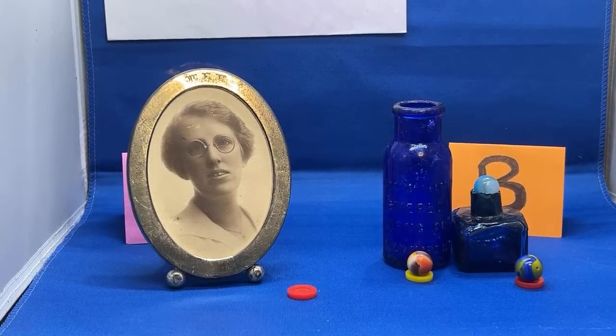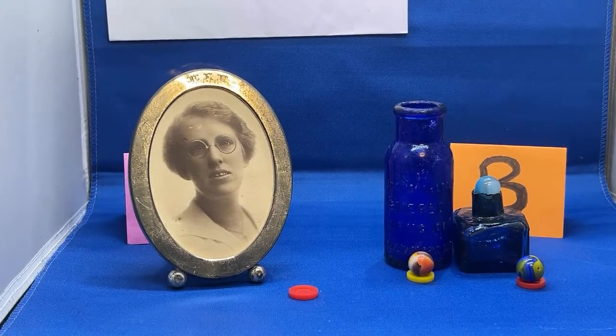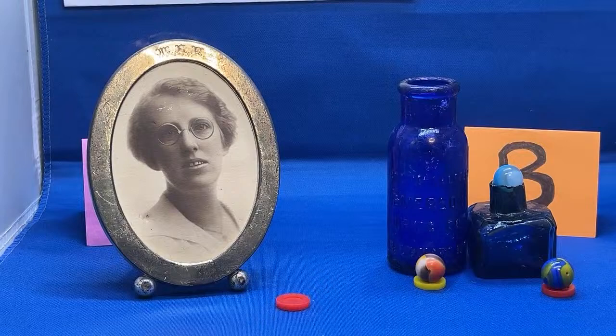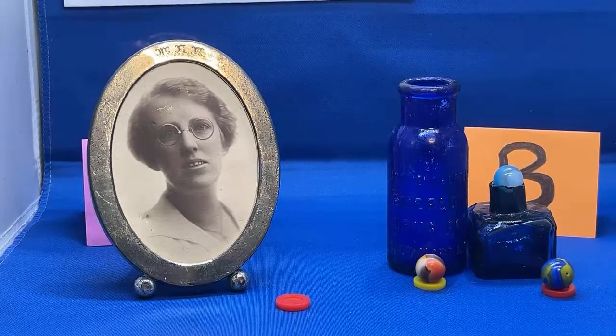Cindy's in at 34 on B. Gary's back at 35. Looking for 36 or higher. Instant ancestors. Sorry. 36 or higher on B, and we're going to do a bidder's choice on A. Cindy's in at 36 on B. Thank you, sister lady. Looking for 37 or higher. And bidder's choice on A.